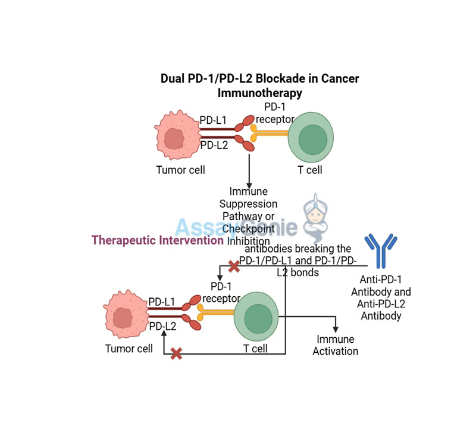And that's where dual PD-1, PD-L2 blockade comes in. Okay, I'm all ears. Tell me more. Well, as you might guess from the name, it's all about blocking both PD-1 and PD-L2 at the same time. So instead of just targeting one of those off-switch keys, we're going after both. Exactly. We're cutting off both escape routes for the cancer cells, making it much harder for them to evade the immune system. This is starting to sound pretty powerful.